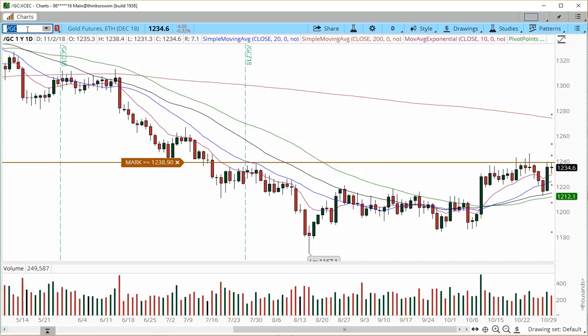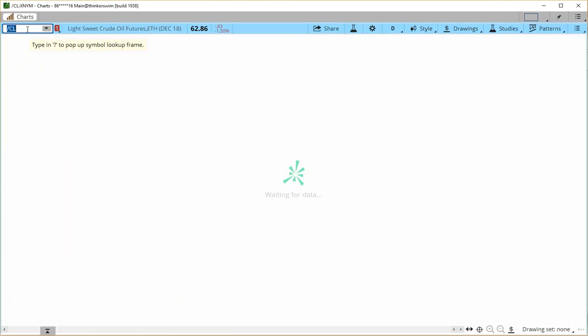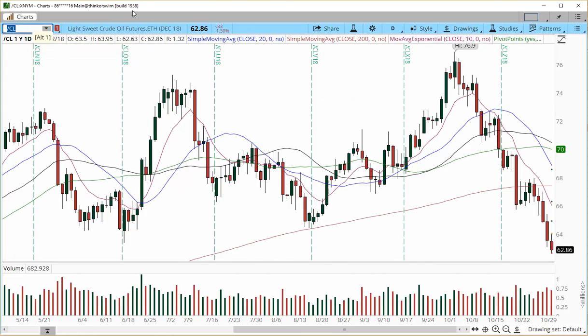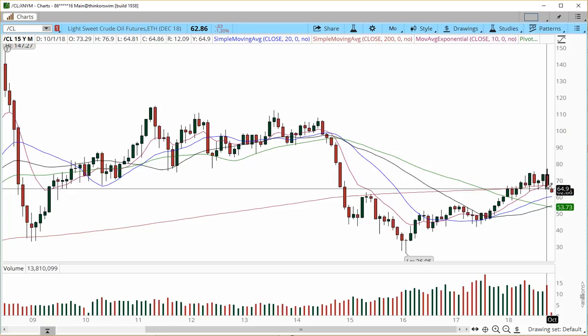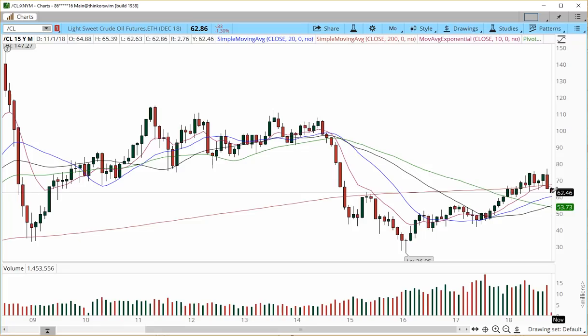All right, now let's take a quick look at oil. This is a little bit of a longer video here. All right, let's take a look on the monthly chart. So we have a new monthly candle that has just triggered the sell right here, right below this support level into the 64.50, landing a little bit higher. Now take a look at the structure of the monthly chart, 62.50.